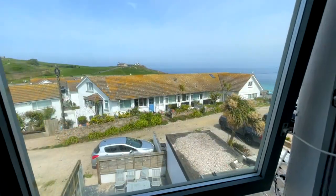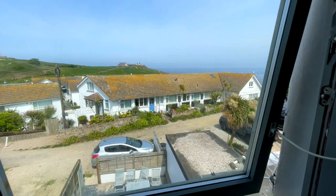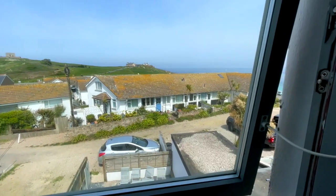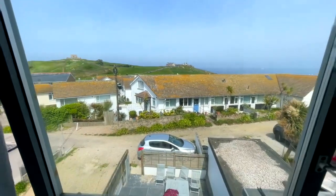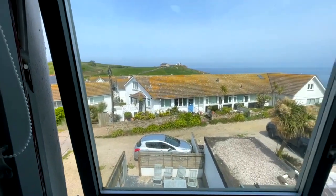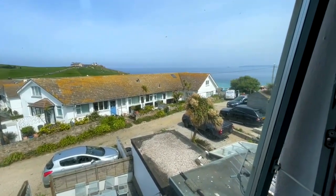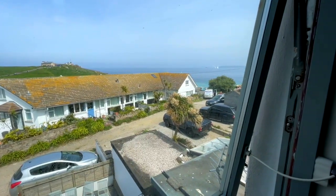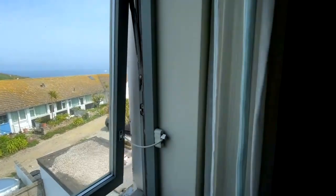Lovely living accommodation. Nice kitchen, got that big lounge dining room. Lots of nice features in there. Got the exposed granite, the beam ceilings. It's an absolutely super property, this. Absolutely super. And certainly worth a look at.